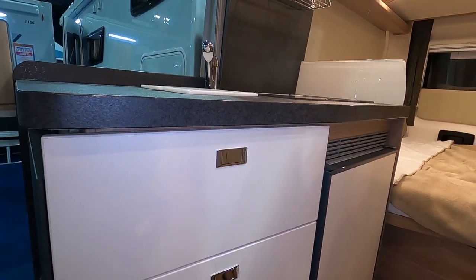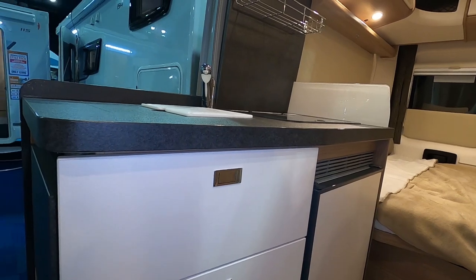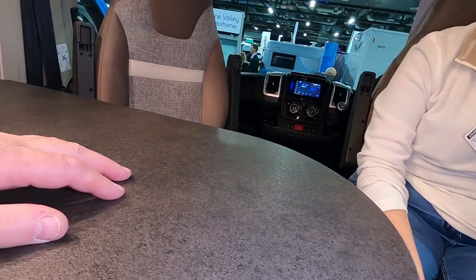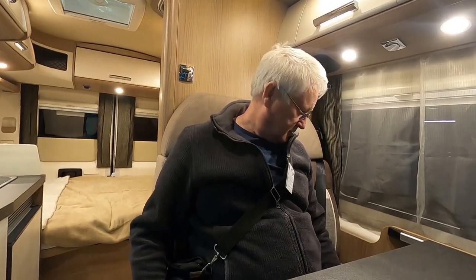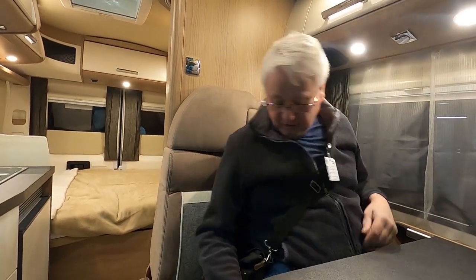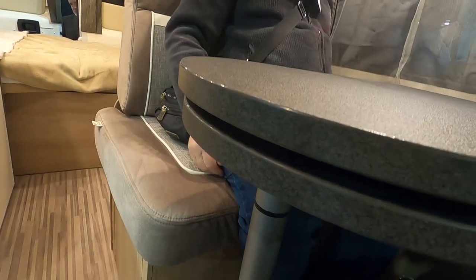I mean, there's not a lot less room in this sort of area, is there really? Maybe the table's a little bit close here. Yeah, I did wonder how easy it is to get in there. You're in. Yeah, no, it's fine. You have to get your leg past this table. Past the table leg, yeah.